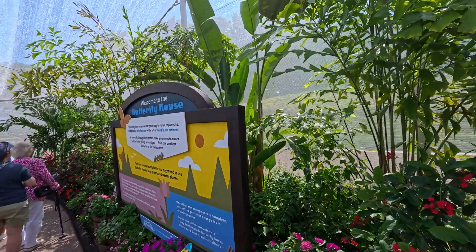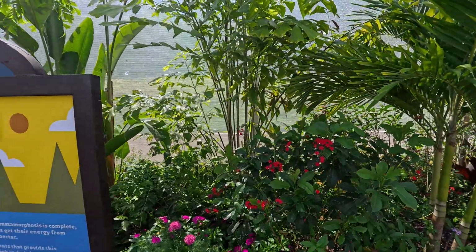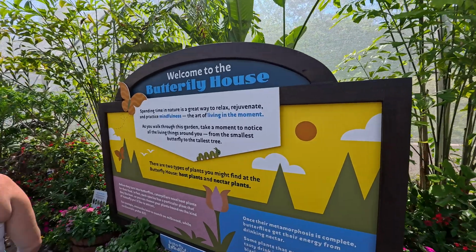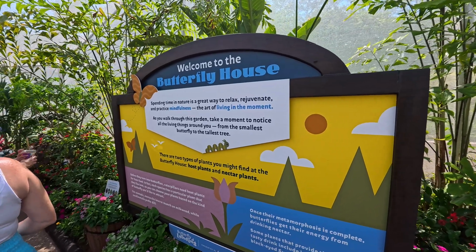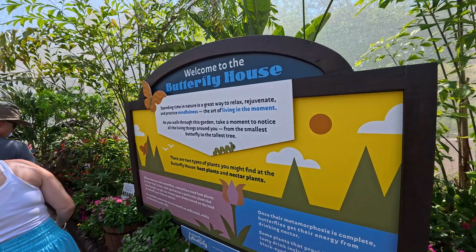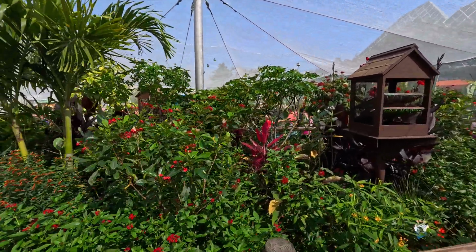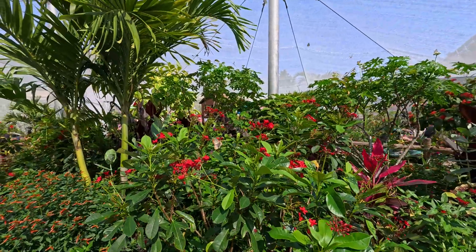This says, "Welcome to the Butterfly House." That's a butterfly. It says, "Spending time in nature is a great way to relax, rejuvenate, and practice mindfulness, the art of living in the moment. As you walk through this garden, take a moment to notice all the living things around you, from the smallest butterfly to the tallest tree." There's another pretty one.